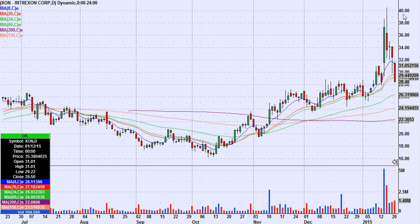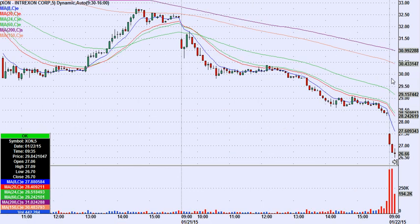XON, I had this on Bounce Watch in the video last night. If you watch the video, this is what it looked like coming into today. So it had this huge move from 28 to over 40, then right back down to what I said was recent resistance, should now become support, or could now become support. So I wanted to watch this for a bounce today. Now let me show you how I called it.